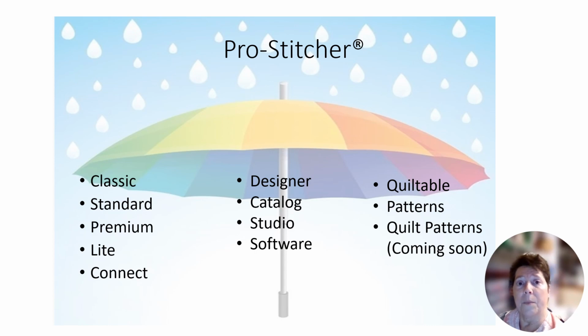Following that came Pro Stitcher Catalog, which allows you to organize all the files you have, whether they be the files that came with Pro Stitcher, the files that you've purchased or created. It helps you identify them, classify them, if you will, into organizational keywords. So you can classify them by type, edge to edge, or block designs, or corners, or flowers. Maybe they have something to do with a holiday, or they are modern geometric designs.